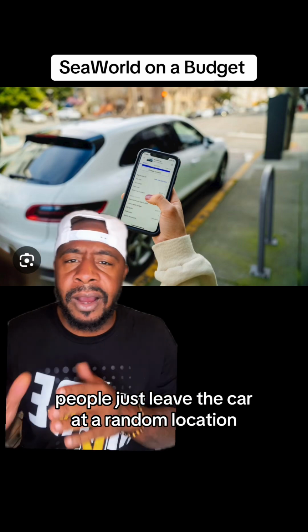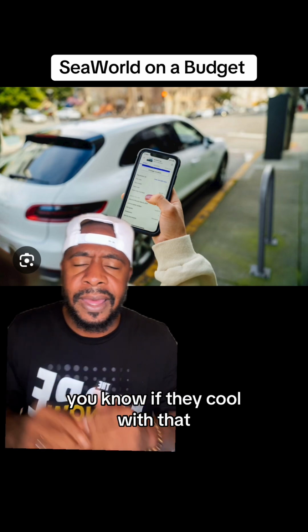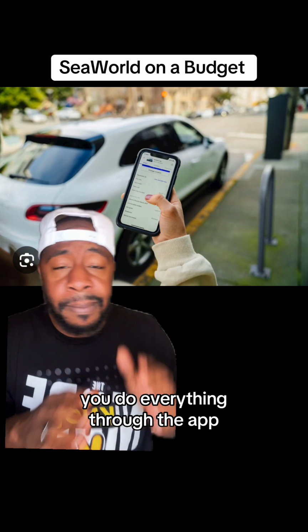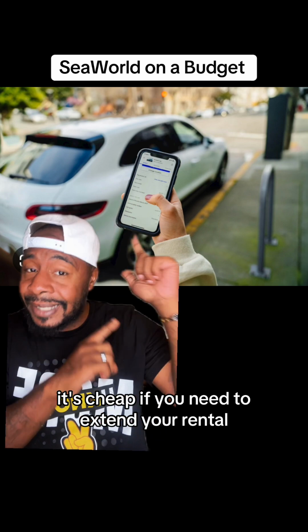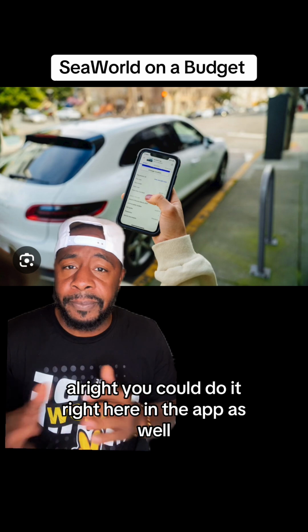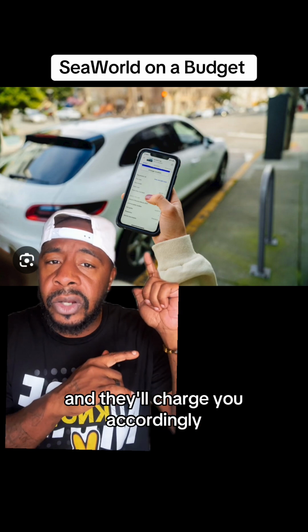People just leave the car at a random location, or they'll leave it at their home if they cool with that. But you really don't have to talk to nobody. You do everything through the app. It's cheap. If you need to extend your rental, all right, you could do it right here in the app as well. You could write the person a message, say, hey, look, I need it for a couple more days, and they'll charge you accordingly.